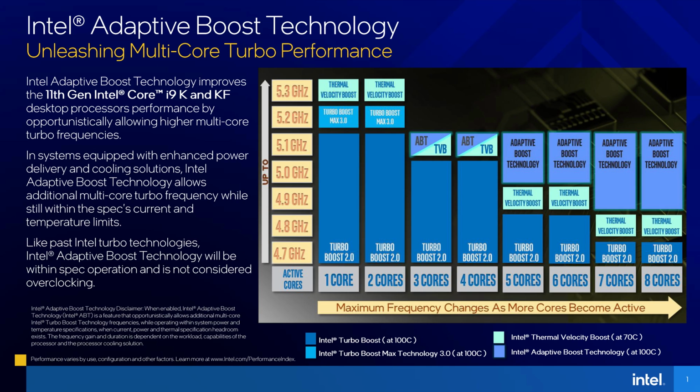Another key thing that Intel were keen to show off was Adaptive Boost Technology, or ABT. This is available on both the i9 11900K and KF SKUs. And basically, if your system has the appropriate power delivery and cooling, it will actually allow ABT to come into effect. This is in addition to Thermal Velocity Boost, Turbo Boost Max 3.0, and Intel Turbo Boost 2.0. So we wanted to see exactly how it would compare with it on and off. So let's run them.